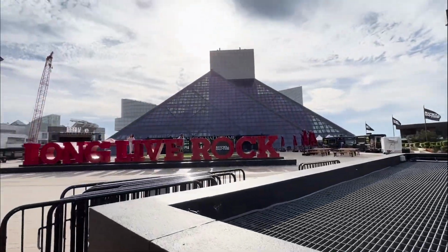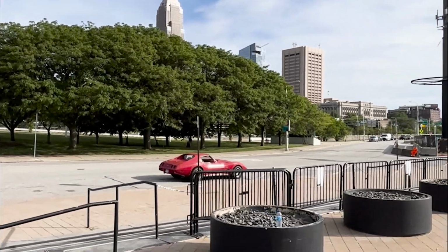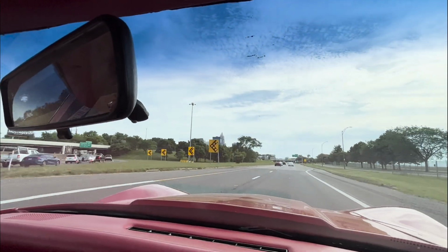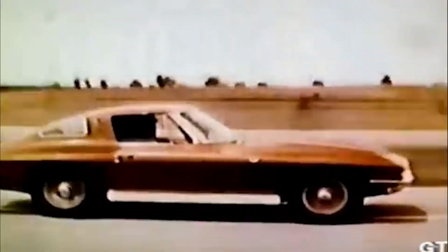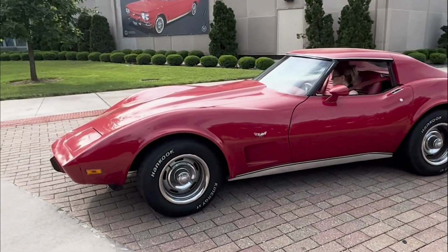Our little red Corvette is part of the third generation of Corvettes made between 1968 and 1982. Some refer to them as C3s. The biggest difference between third generation and second generation Corvettes, which were made between 1963 and 1967, are their bodies. Third gens are essentially second gens with a swoopier body on them. Underneath, they're quite similar.